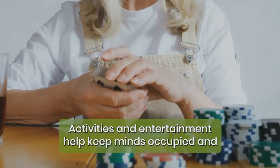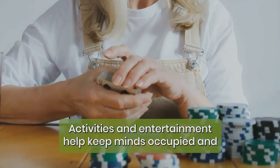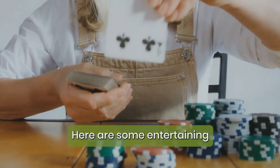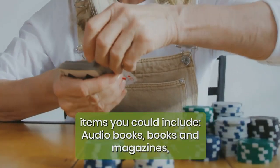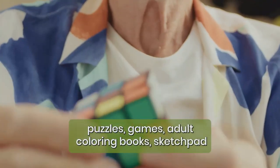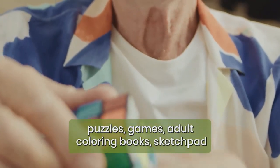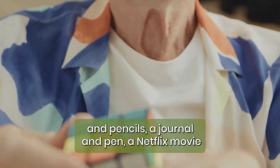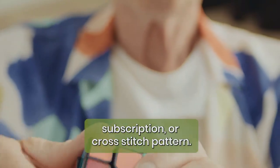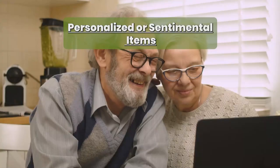Activities and entertainment. Activities and entertainment help keep minds occupied and provide mental stimulation. Here are some entertaining items you could include: audiobooks, books and magazines, puzzles, games, adult coloring books, sketch pad and pencils, a journal and pen, a Netflix movie subscription, or a cross-stitch pattern.